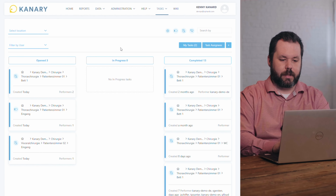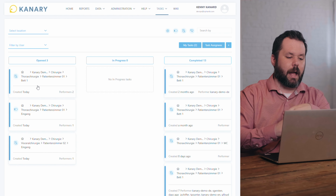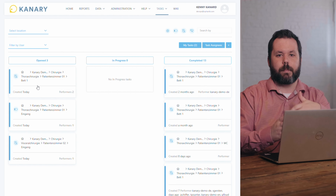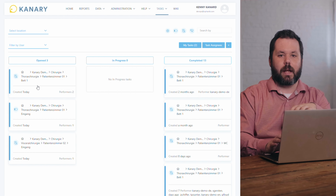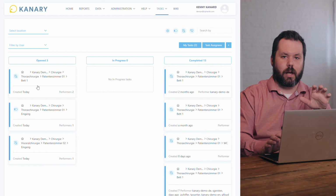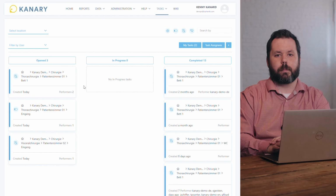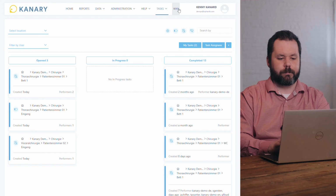Next, I'll take you over to our task management. Nothing visually has changed here. Same old task management you know and love. However, a lot of effort has gone into the back end here. We've completely revamped the architecture behind task management to make it as powerful and as fast as possible. We've also redone the UI for the mobile devices, making it a seamless experience for your people actively in the field doing replacements and doing dispenser management.